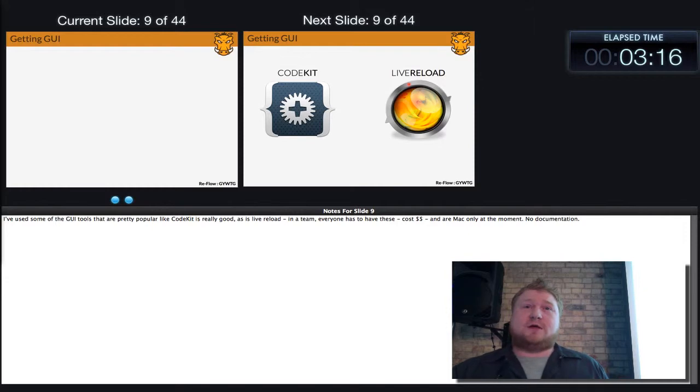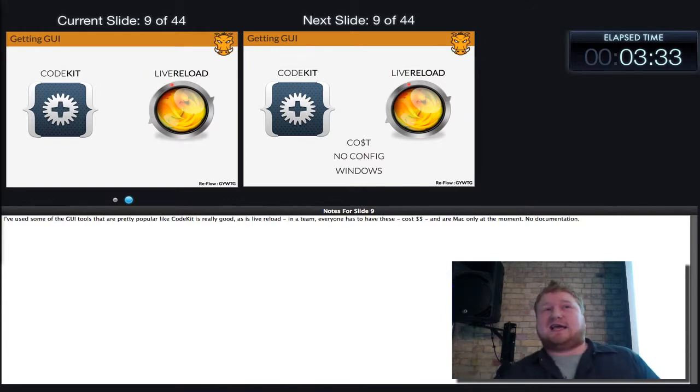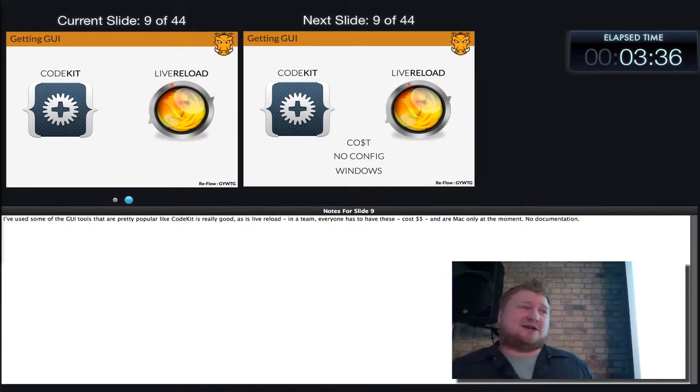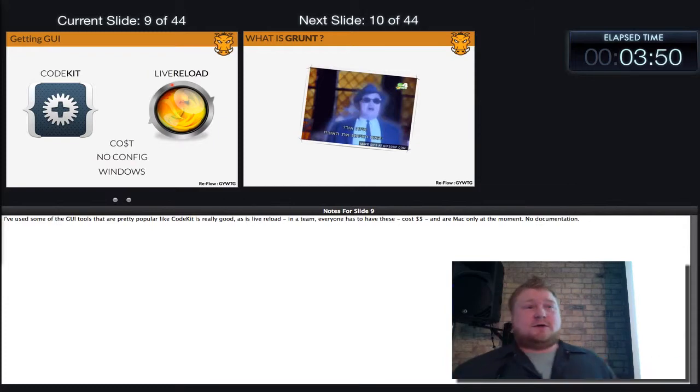I started using some GUI tools, mostly CodeKit and LiveReload, just because I preferred them. Only problem is I'm on a Mac and my teammates in India are on a Windows PC, and they're not going to use either of these. There is actually an alpha for LiveReload on Windows, but I tried it and it's not great. There are also other reasons. These tools cost money. In an organization like the one I work in, there are a lot of developers, and forking out $20 or whatever LiveReload costs now per machine, per user, just isn't viable.